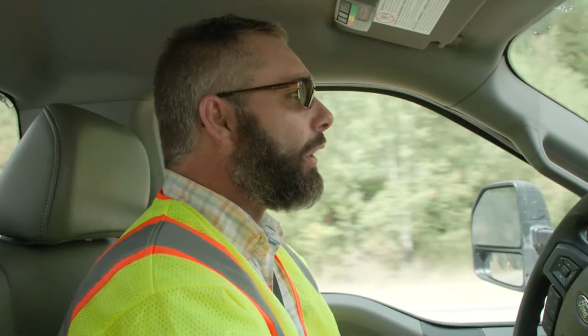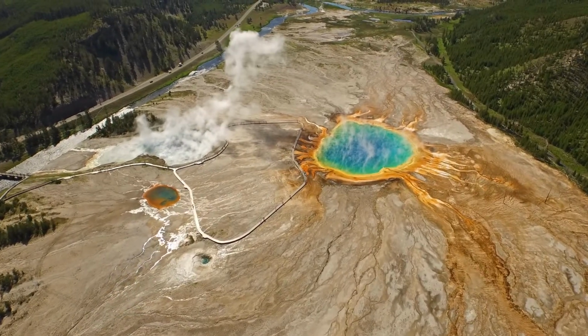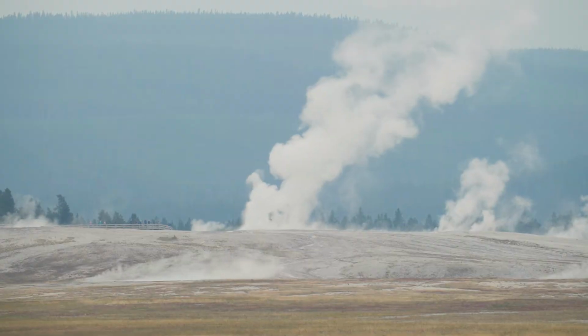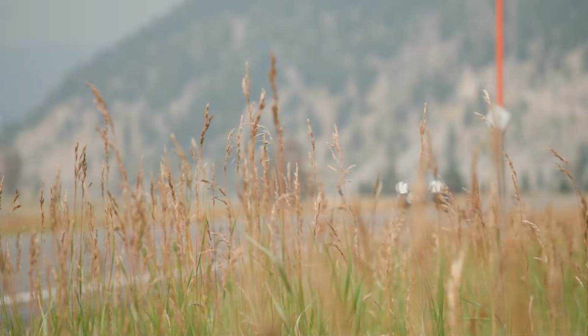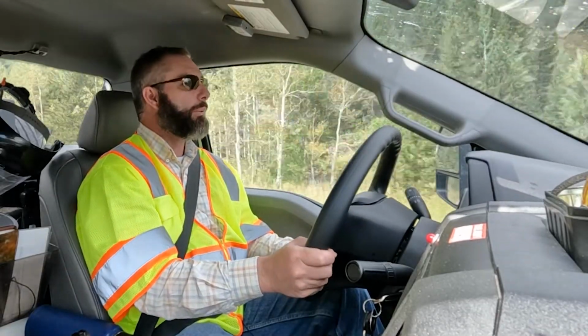Right before getting into the park, I really like the fall. The iconic beauty of Yellowstone National Park. These aspens and these shrubs. America's first national park is part of Josh Watson's area. They turn colors. I really like that.